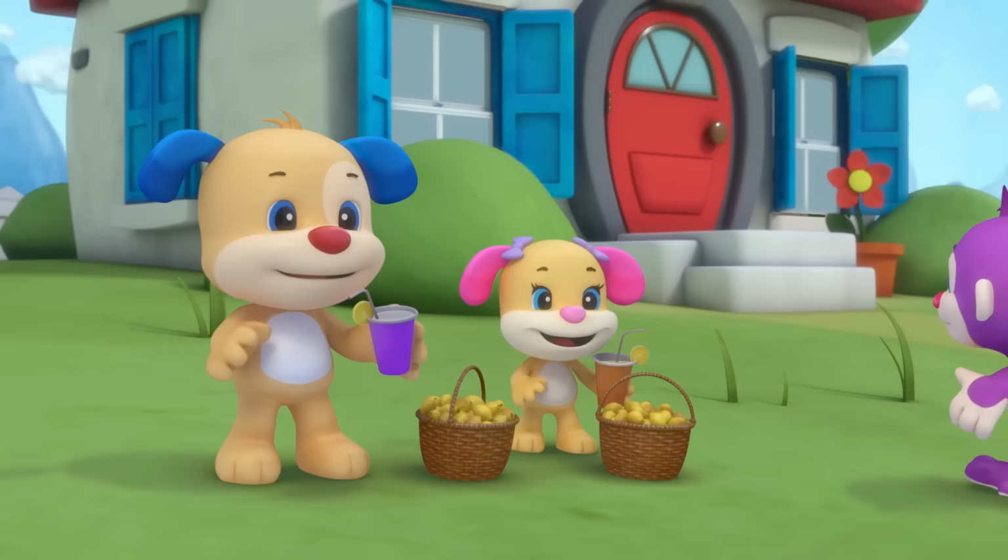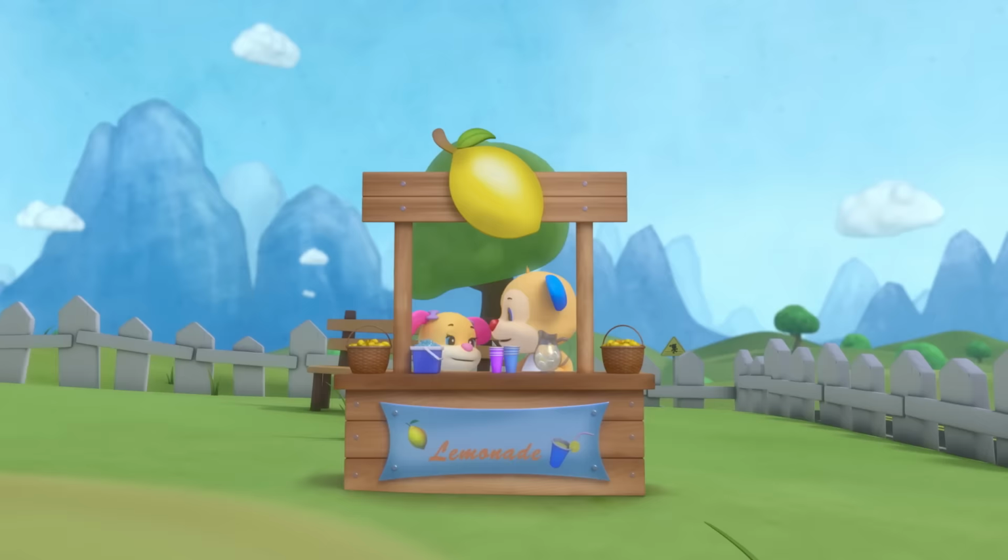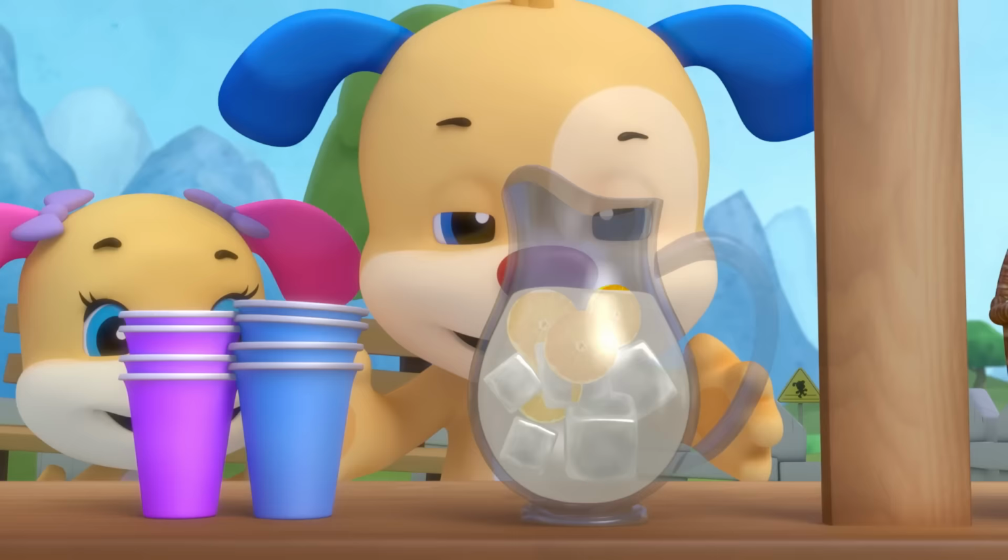Monkey is hot and thirsty too. He's sitting in the shade. Puppy and Sis set up a cart for ice cold lemonade.